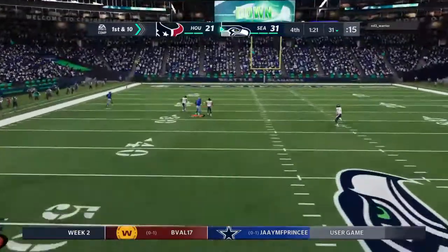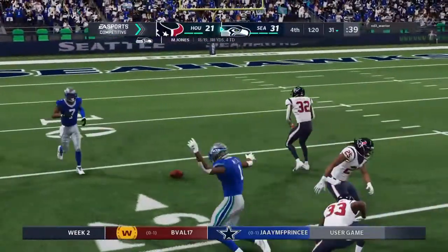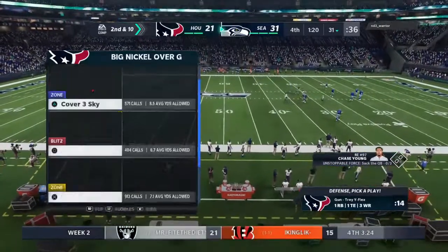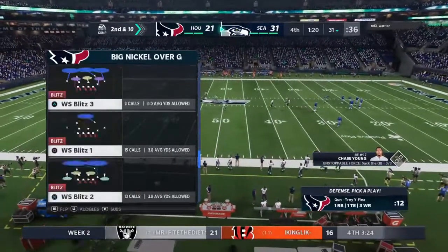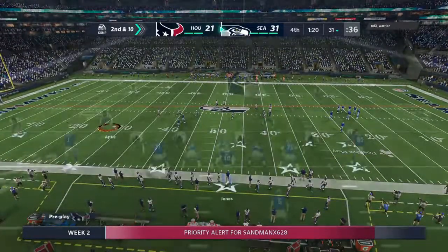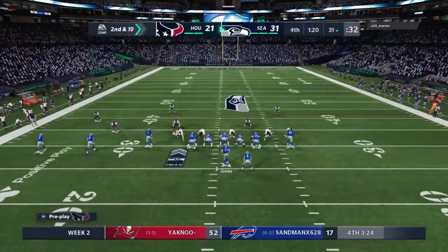Going for Metcalf on the deep ball. And that's going to be incomplete. Too tough to hold on to that one. It's second down. Finally a good play there defensively on the deep ball. The secondary has had its struggles this entire game. Offensively, they've had their way with them. Line of scrimmage, the 31 as they line up, 2nd and 10.